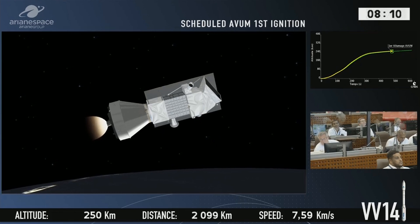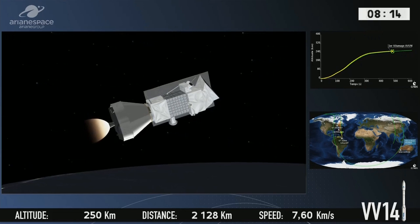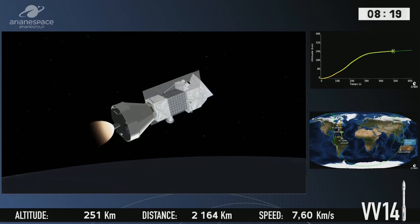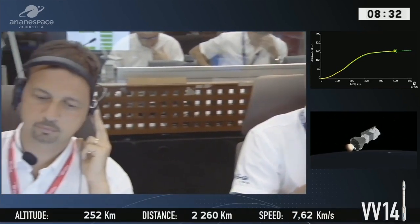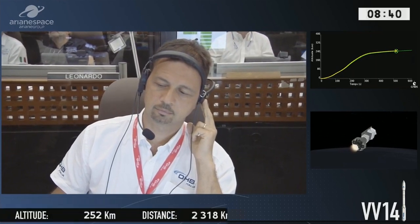Allumage AVUM. And we've switched on the engine of the AVUM first stage, or AVUM as it's pronounced in French and maybe in Italian as well. So we've really started the next phase of our journey now. Nominal. Everything's going according to plan, he says. So AVUM has taken the wheel, and its job is to deliver our satellite to its required drop-off in space. It has to climb us up to 625 kilometers above the Earth to do that.